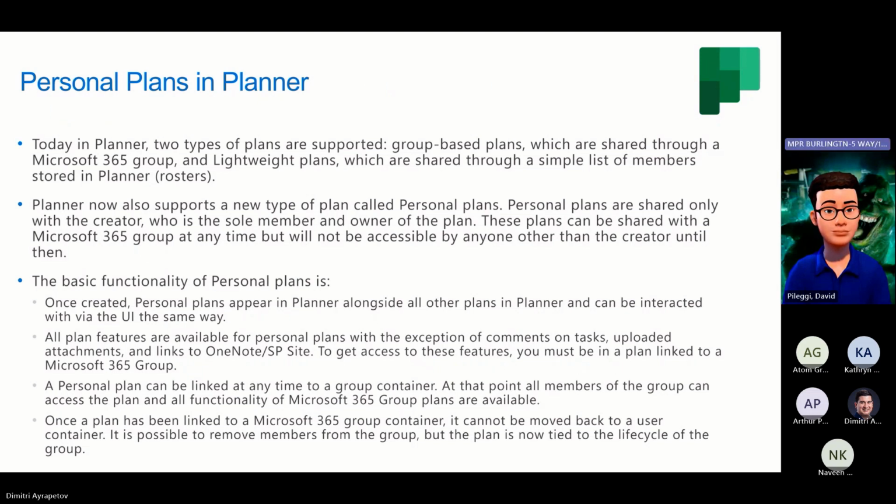Moving forward, another new feature that's coming is personal plans in Planner. Today there are two types of plans in Planner: you either have Microsoft 365 group attached plans, or you have standalone plans that have their own access control lists. Now there's going to be a new option called a personal plan, where the creator will basically be the only owner of it. They can still share it and invite other people into it, and over time, if they'd like to, they can convert that to become a managed plan. I know a lot of people today still have the question of, when do I use Planner? When do I use To Do? When do I use Outlook tasks? And so forth.